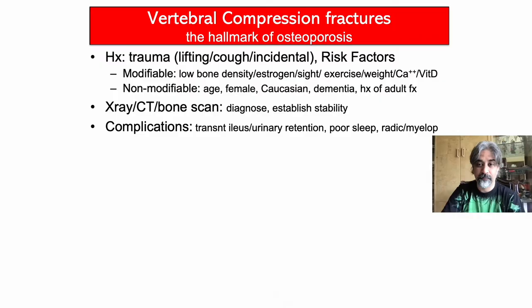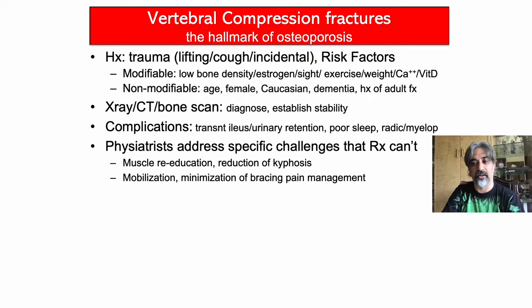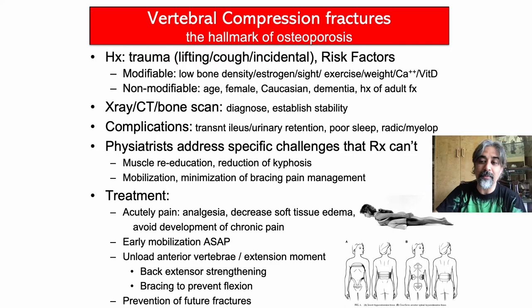Back to osteoporosis. While in internal medicine you spent most of your time thinking about meds for this, there are actually a lot of things we can do in physiatry, including muscle re-education, reduction of kyphotic deformity, mobilization, bracing, and pain management. There's good research showing that back extensor strengthening and proprioceptive training with weight-bearing exercises can reduce disability, risk of future fractures, and back pain.